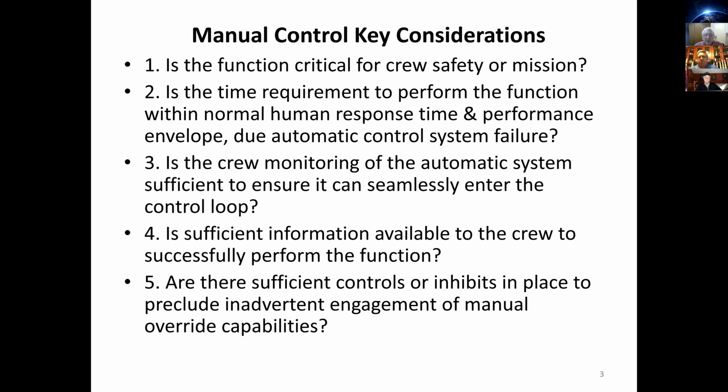This is important because I won't be bringing this up later. If you're a designer, these are the things you need to consider before you even think about putting in a manual control. One, is the function critical for crew safety or mission? Two, is the time requirement to perform the function within the normal human response time and performance envelope due to automatic control system failure? In other words, when that system goes out, are you going to have the ability to do something? This is a big concern of commercial aircraft as well.